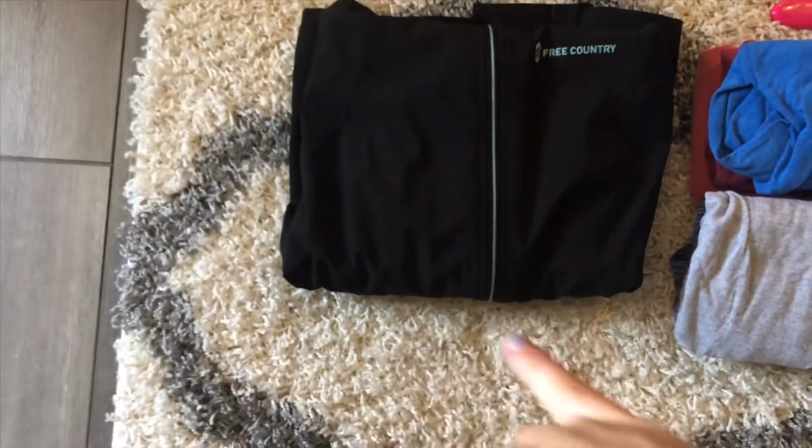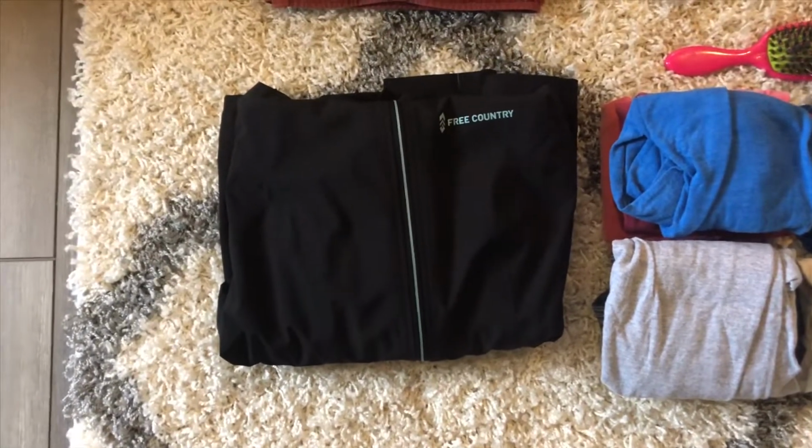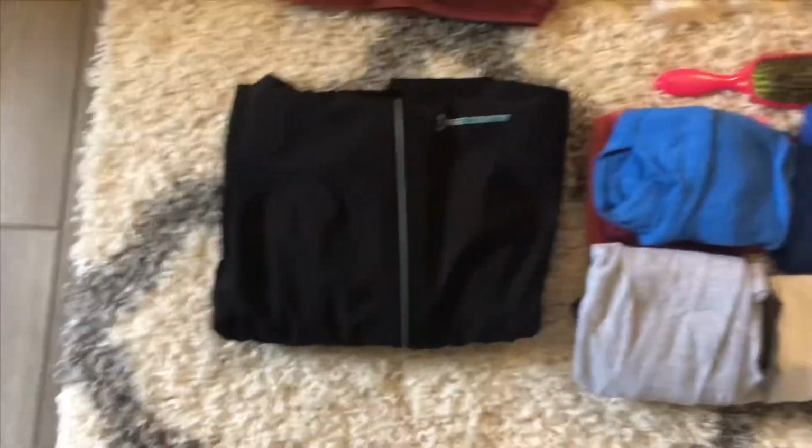The first item right here is a raincoat. Well, summer weather in Canada is always a little iffy. You don't know if it's gonna rain, so it's always important to have that.